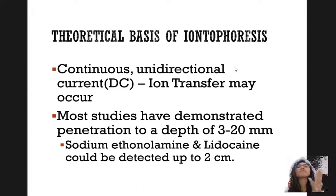Most studies have demonstrated penetration to a depth of 3 to 20 millimeters. It varies on the drug we apply. According to Cameron, sodium ethanolamine and lidocaine could be detected up to 2 centimeters, so lidocaine can penetrate fairly deep.